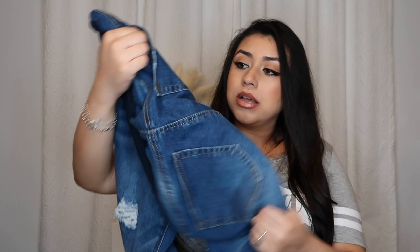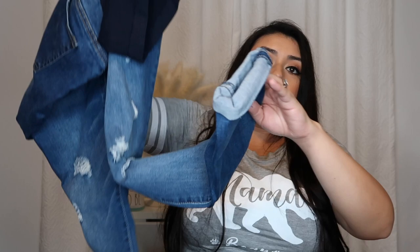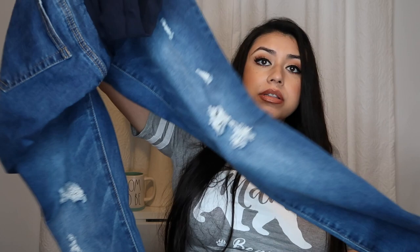So these jeans right here are cute. They actually come cuffed like this. You can cuff them even more if you want, depending on your length, on your height. You can also uncuff them. I've already uncuffed this one for you, just so you guys can see. They are not stitched, they are not sewn in, so you can uncuff them. These jeans right here were $14. These are from the brand Blue Savvy Maternity, and they are in the size large.